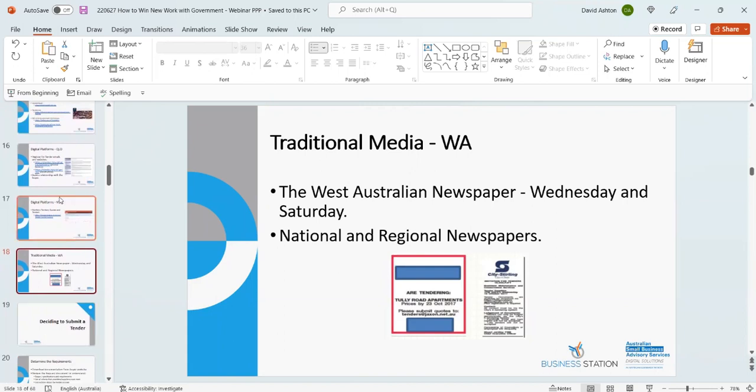So go through and register for those websites. You can register for websites in other states as well if you're looking to expand your market into those areas, and register for your tender emails so you get those alerts coming through to you.